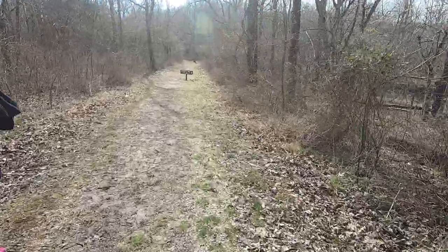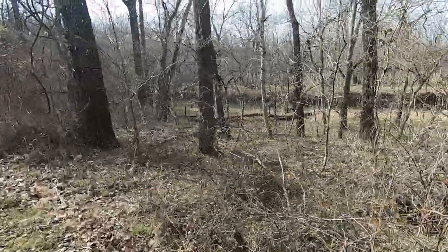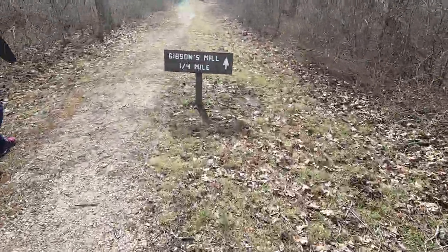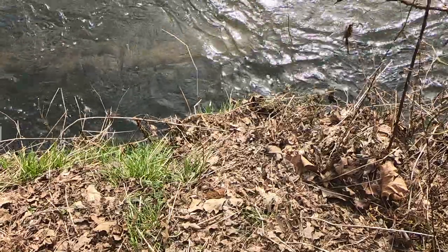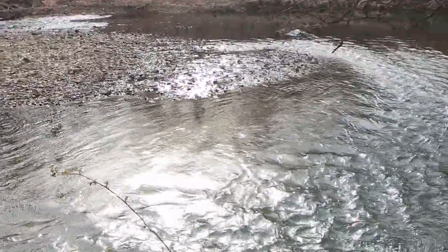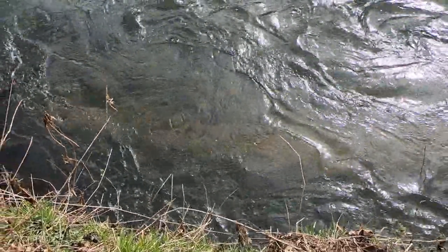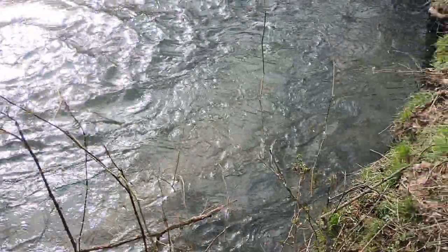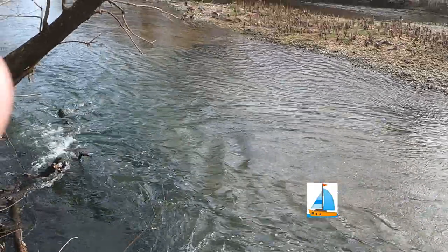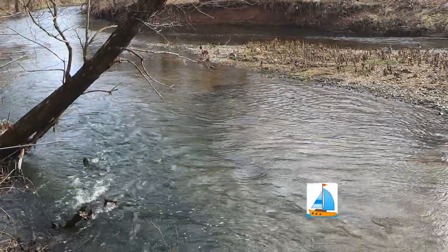Well, we got a sign that says Gibson's Mill, a quarter mile, following the river. Yeah, there, Wilson Creek. Here's how Wilson Creek looks today. That's probably two and a half to three foot deep right here. You can see where it's eroding away on the bank, you can see an undercut right there. That's pretty cool.